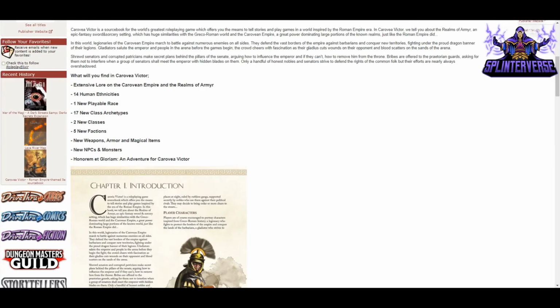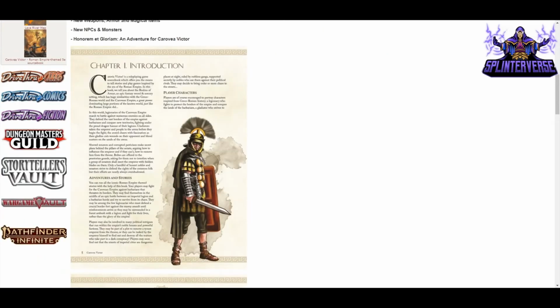14 human ethnicities, which would be basically the backgrounds, I guess. One new playable race, 17 new class archetypes, 2 new classes, 5 new factions, armor, weapons, magical items, NPCs, monsters. The ethnicities could be sub-races too. I'm guessing that's more likely what they are, instead of backgrounds. But you've got the introduction.